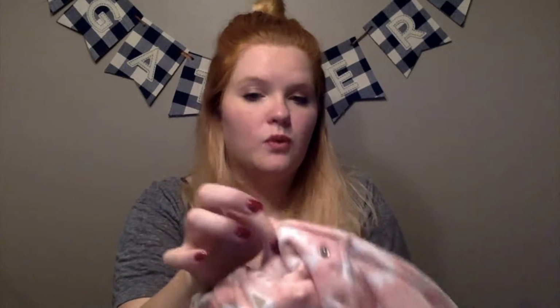Second to last is, I guess more so if your baby is born in the fall or winter, but even if you have an older baby, this would be nice. It's just this little jacket snowsuit. I don't want to call it a snowsuit because it's not super thick. It is pretty thin, but it definitely keeps her warm.